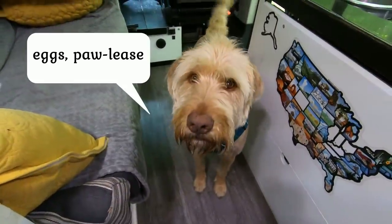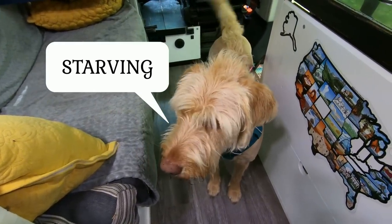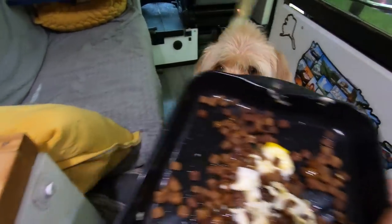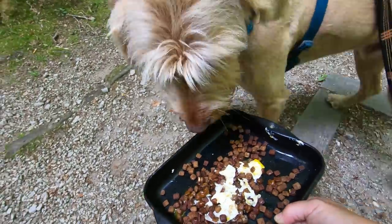Where's yours, Roodle? Where's your breakfast? Do you want an egg on your breakfast? Yeah? Are you waiting for this? You hungry? Oh, you hungry? You hungry, boy? Okay, let's go outside. Come on, outside. Go outside. Go on. Outside. Oh, Roodle Doodle. Oh, here you go. There you go.